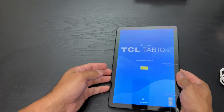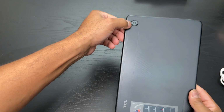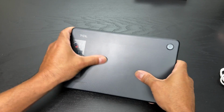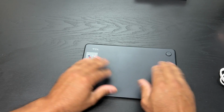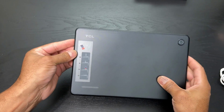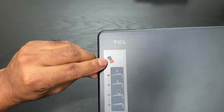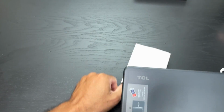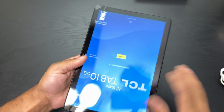So let's bring this over. Hey, look, it turned on magically. I must have pressed the button somehow. But the back, so you have that 8-megapixel rear camera right here. This is an interesting texture. So I wonder if fingerprints are really going to show up with this texture. A little bit, not much though. So that's kind of cool. All right, and look at this. You can actually put a MicroSD card in this as well. So definitely hold on to this little doohickey because maybe you can put a terabyte in this thing to make it beast mode. That's not bad.